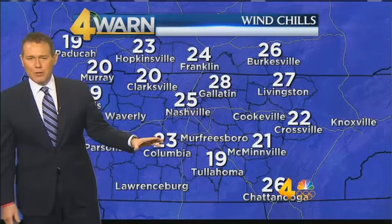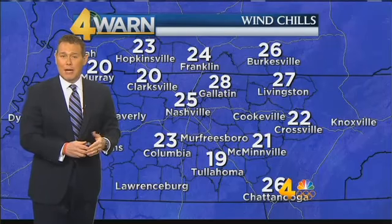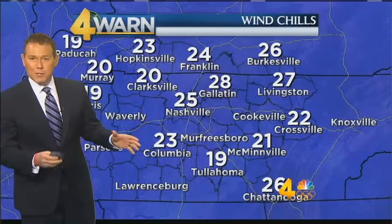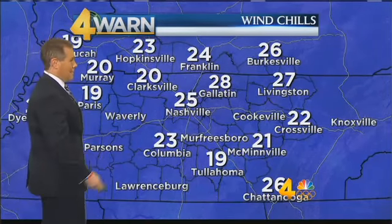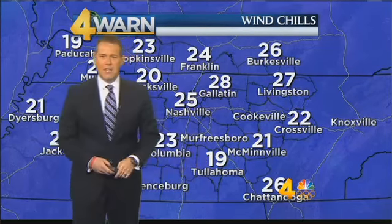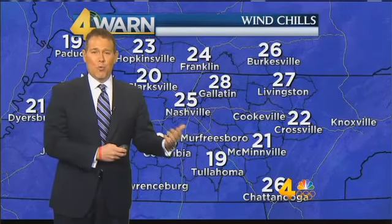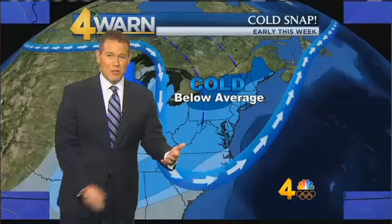If you don't have a number by your location, it means that the wind has calmed down to less than 5 miles an hour, and that's not strong enough to produce much of a difference between the air temperature and the wind chill. But it does feel like 25 degrees right now in Nashville, 19 degrees for the feels-like temperature in Paris and in Tullahoma. And the wind chill at best this afternoon is only going to warm up to around freezing. So it is going to be chilly all day.